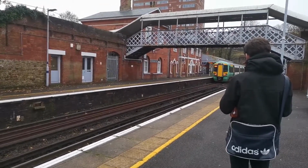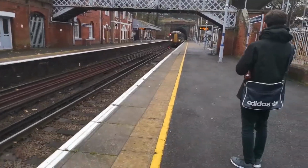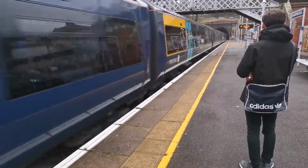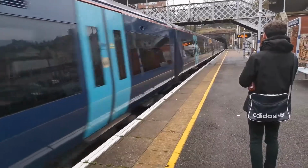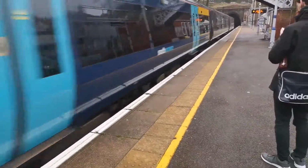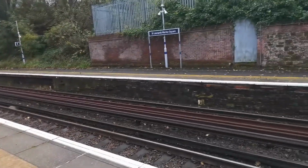Ooh! That's intriguing. We have an ECS move from St Leonard's Warrior Square depot to Hastings. 375613, and 375619, and on the rear is 375618. Numerical order! Reverse numerical order.